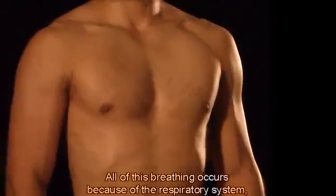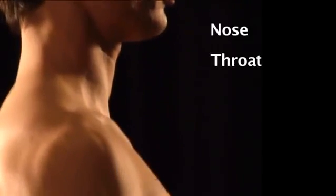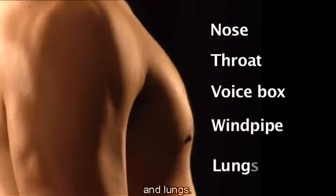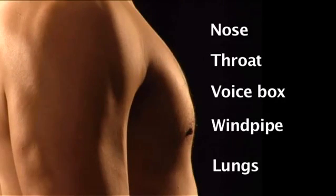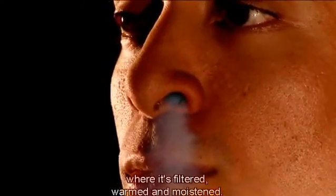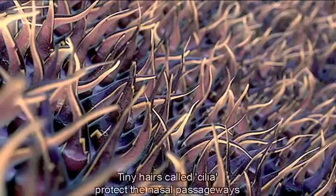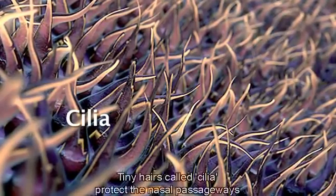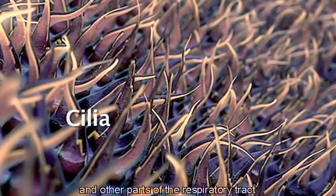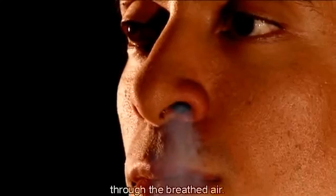All of this breathing occurs because of the respiratory system, which includes the nose, throat, voice box, windpipe, and lungs. At the top of the respiratory system, the nostrils bring air into the nose, where it's filtered, warmed, and moistened. Tiny hairs called cilia protect the nasal passageways and other parts of the respiratory tract and filter out dust and other particles that enter the nose through the breathed air.